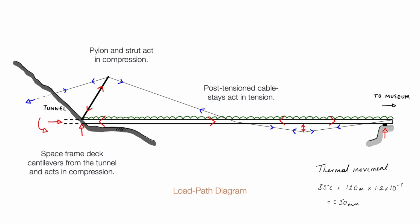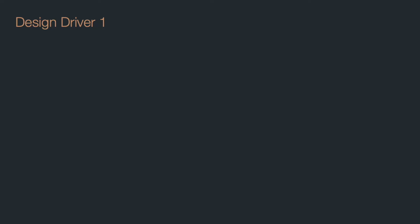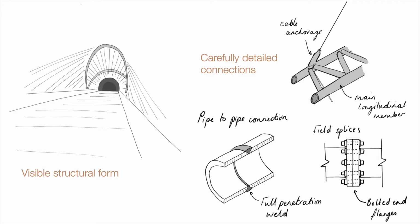At the museum side, longitudinal movement is accommodated by bearings that also provide lateral and torsional restraint. Combining multiple load-bearing systems and post-tensioning the cables reduces the overall bending moment, allowing for a shallower structure. The key drivers for this structural solution reflect the ceremonial entrance to the Miho Museum. This was achieved by using a structural form that was visible to the public when using the bridge. The steel connections were also carefully selected and detailed.